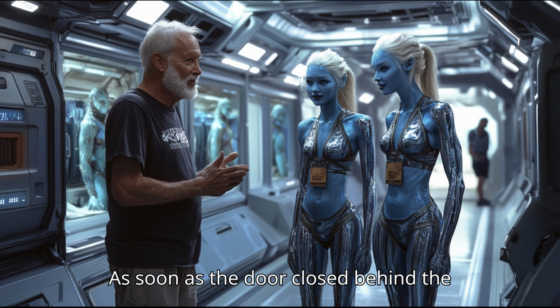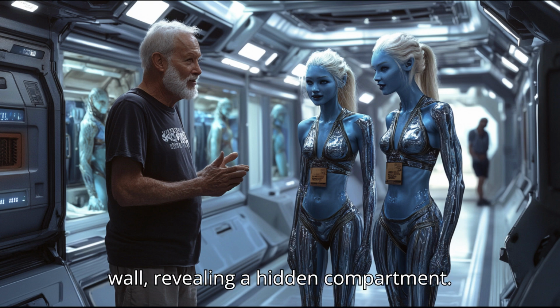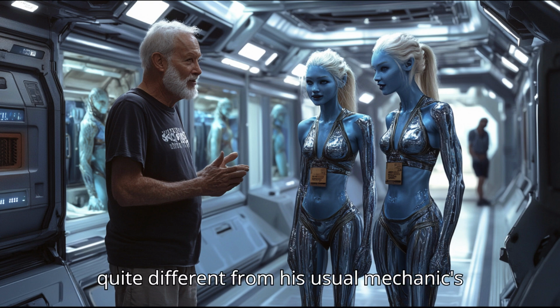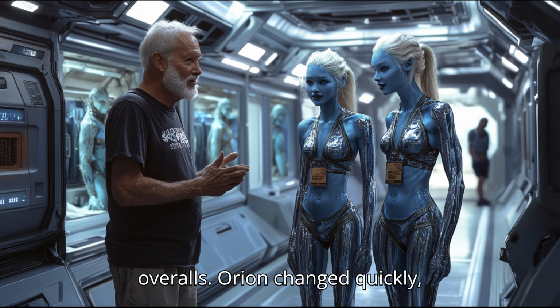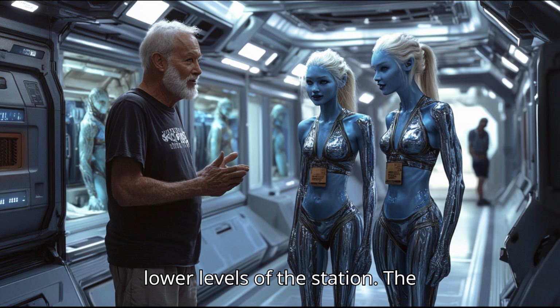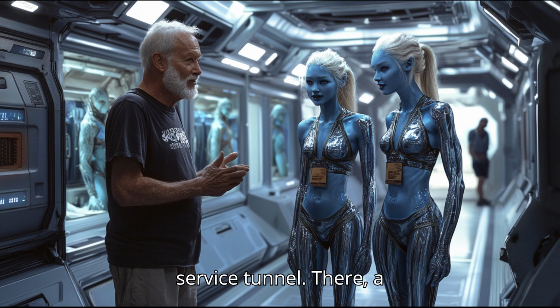As soon as the door closed behind the maintenance worker, Orion sprang into action. He removed a false panel from the wall, revealing a hidden compartment. Inside lay a sleek, expensive suit, quite different from his usual mechanic's overalls. Orion changed quickly, adjusting the collar to conceal the translator. Heart pounding with anticipation, he made his way to the lower levels of the station. The corridors grew darker, and the crowd thinned until he reached a deserted service tunnel.